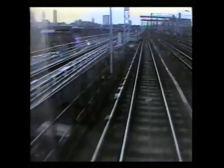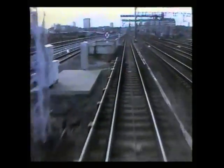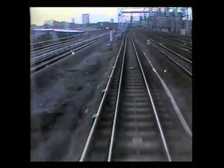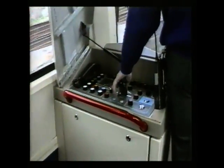Returning now to Poplar and passing the site of the new station at Pudding Mill Lane, due to open at the end of 1995. Travelling out to Canning Town, and the huge earthworks are for the joint station being built. The DLR train slows due to recent subsidence caused by the excavations.